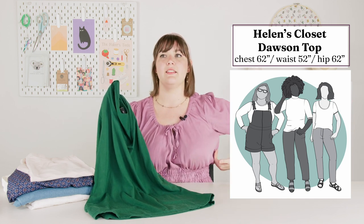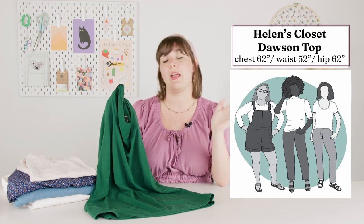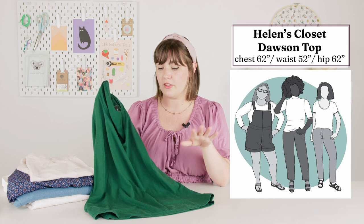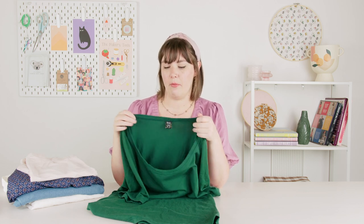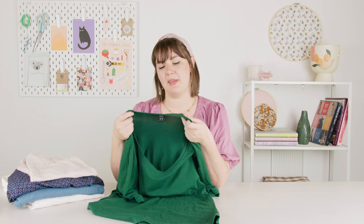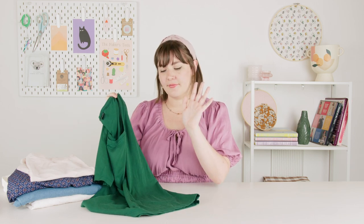It definitely skims my body really nicely for a close fit, which is perfect for pairing with skirts and high-waisted jeans. So it tucks in really nicely, but it doesn't feel tight or compressing or clingy or anything. It's such a good combination. I did make a Dawson top in cotton jersey and that one felt too tight. But in this bamboo jersey, I think it's because it's more drapey. Yeah, it's just so perfect.